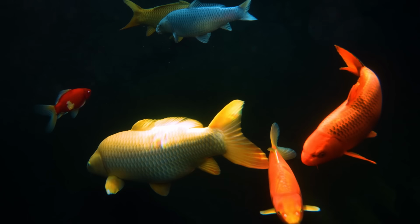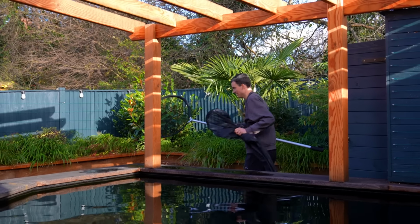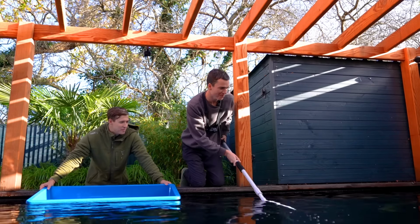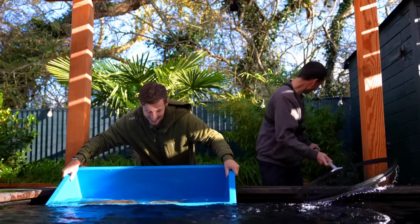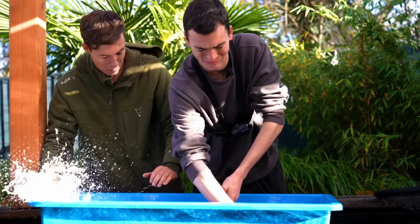Like a shark. With the sun up in the sky and a good few jobs ticked off the list, it was finally time to dig out the net and start measuring my fish. And once she's in, then you can lift it right up. Yeah, no, that's good, that's good. We got one! That's Charlie. This is the fish that I've had the longest.